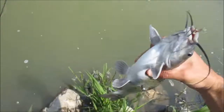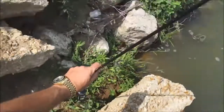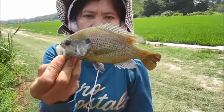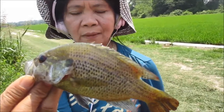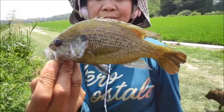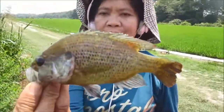Not bad. Not bad at all. They never get big in here, about that size. Still a warmouth though. Hold his tail up a little. You got him diagonal. Straighter. Tilt it that way. No, the opposite way, like that. Yeah, there you go.